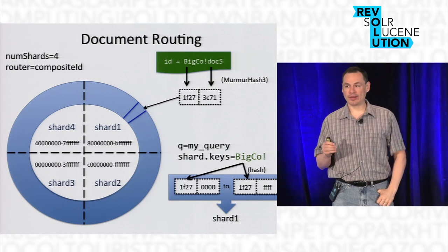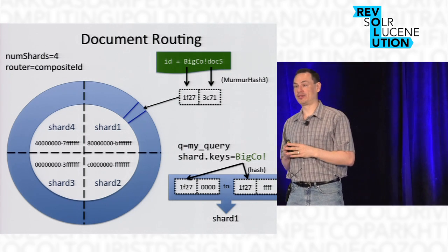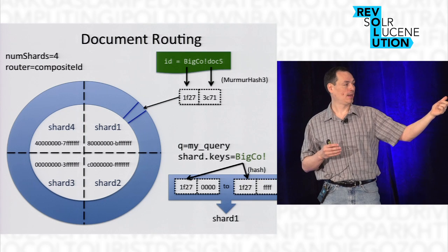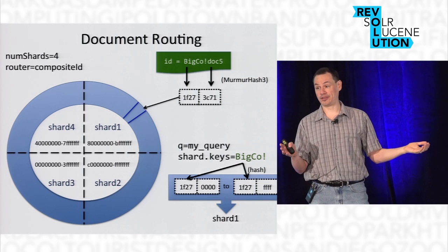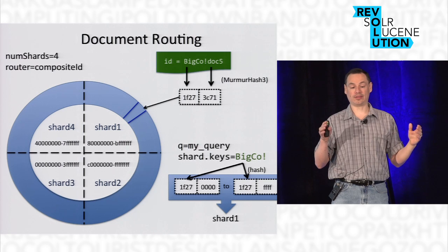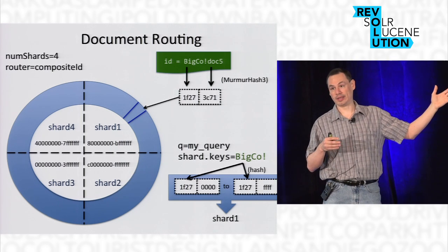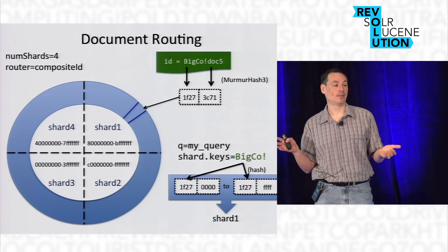At query time, we have a new parameter called shard.keys. If you provide this to Solr, Solr will run it through the hash code again and only generate the top bits. For the bottom bits, it'll let them float from the minimum value to the maximum value, generating a range. That's the range we need for the query to satisfy the request and search over all the user's documents. In this case, we look it up in the cluster state and see we only have to query shard one, and that will hit all the user's documents we're interested in.